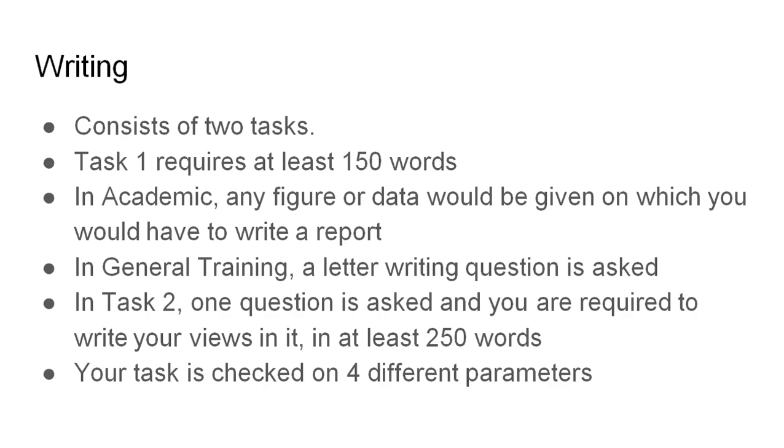The writing module is considered the most difficult part by a lot of students. In this module, there are 2 types of tasks which depend on the test, whether you are going for an academic test or a general training test. Both kinds of tests have 2 tasks, task 1 and task 2. Task 1 for academic consists of a figure on which a report has to be written. Task 1 has 11 types.